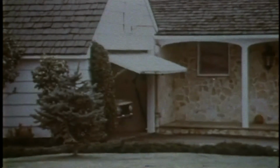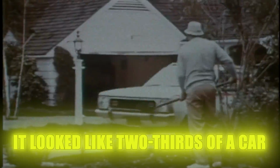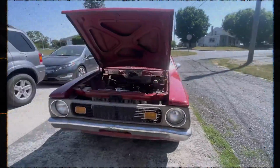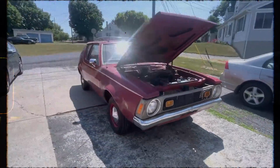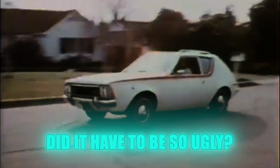The Gremlin sold for two-thirds the price of most small cars, which makes sense because it looked like two-thirds of a car. Honestly, the Gremlin was a brilliant move by the company, cheap to make and perfect for the times. It was a big hit, at least by AMC standards. But did it have to be so ugly?